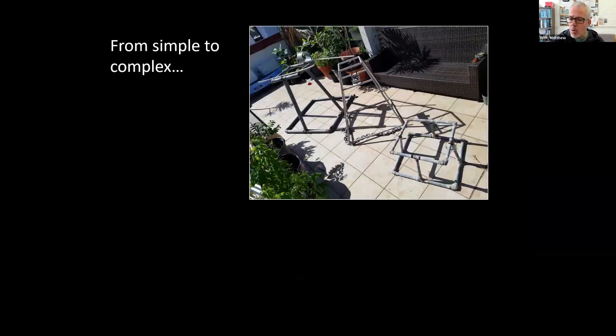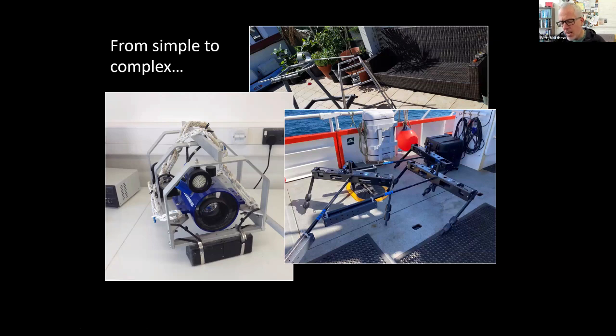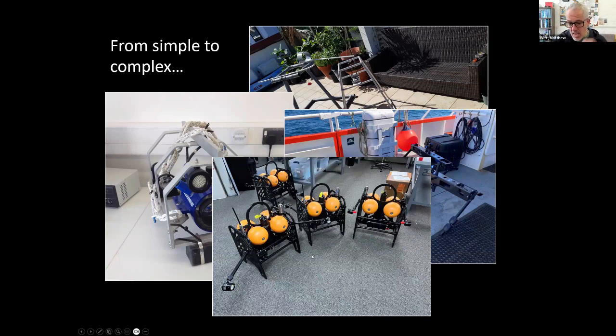They can be really simple. Here are some simple frames that were made for a Caribbean project. These are just threaded pipe put together, and either a GoPro or a NoPro put on these to gather information. You have more advanced ones like the ones we developed in the mid-2000s when we brought BRUVs to the Northeast Atlantic environment, through to more complex ones. These are stereo BRUVs that we now use on the PREPARED project in the northern North Sea wind farms. These stereo systems allow you to measure animals as well as count them. Through to this picture here. So these are camera systems we've had commissioned for PREPARED. They're being built in the US.